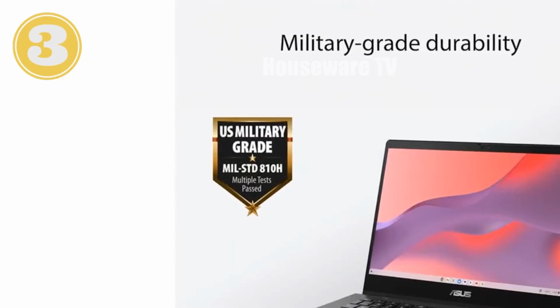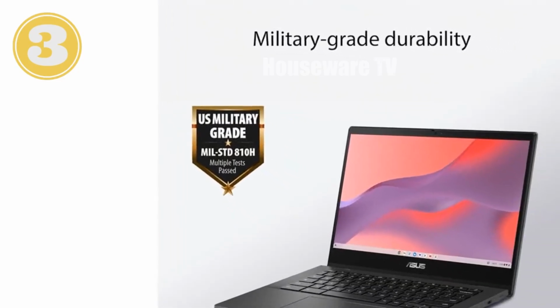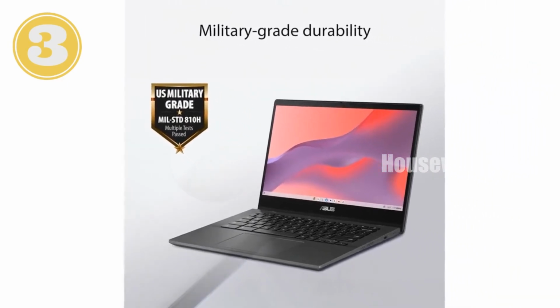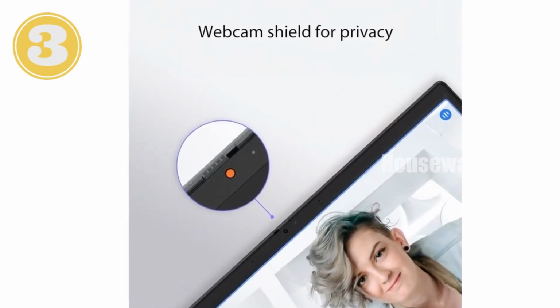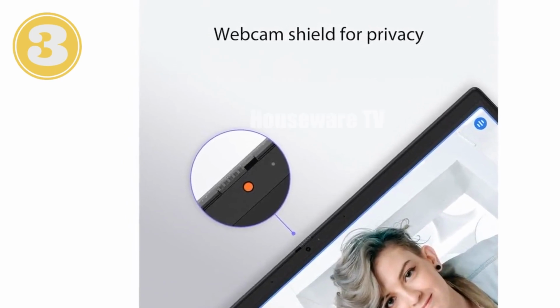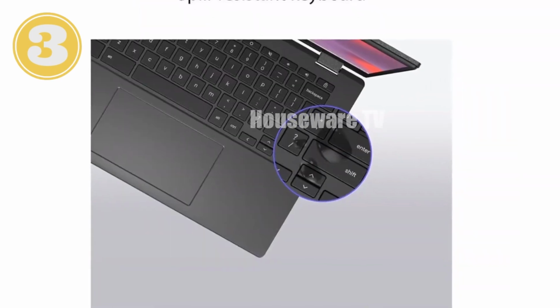The ASUS Chromebook CM14. This sleek, gravity-gray device isn't just about looks. It packs a serious punch in the performance department, making it a great choice for students and professionals alike. First off, let's talk about what's under the hood.